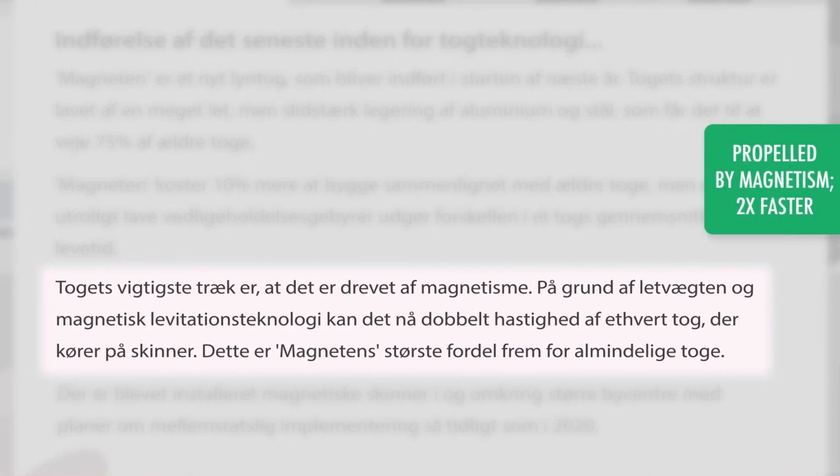The main feature of the train is that it is propelled by magnetism. The biggest advantage is that it can reach twice the speeds of any train that runs on tracks. Drevet af magnetisme, det kan nå dobbelt hastighed af et hvert tog, der kører på skinner.